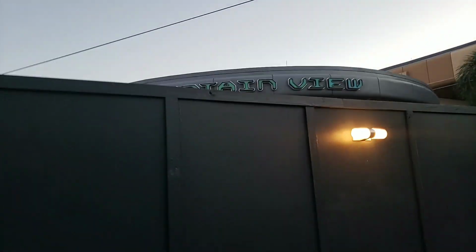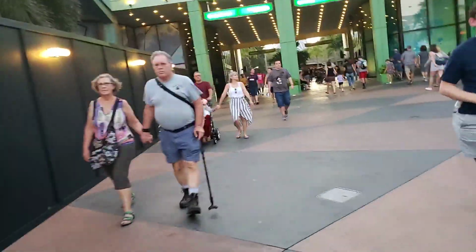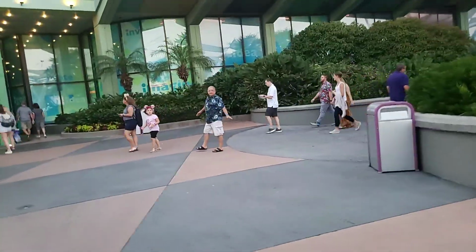So, there's the Fountain View, which used to be the Starbucks. There is no Starbucks now, not for a while anyway, as they relocated.